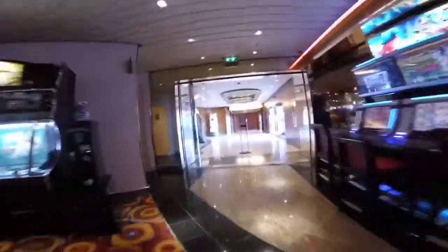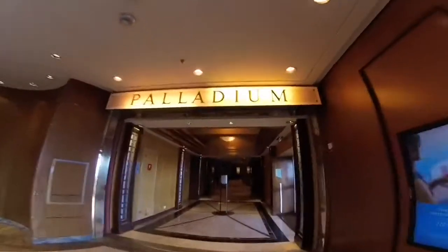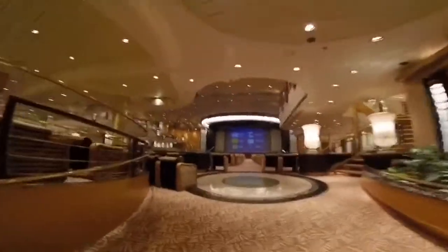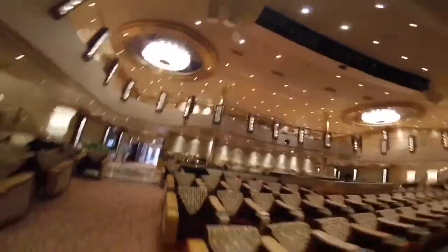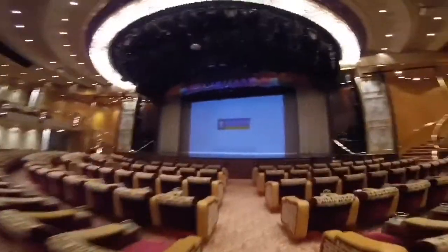Good luck, guys. And over here you have the Palladium Theater again. It's the lower deck of the Palladium Theater, the main deck on deck 5. In the Palladium Theater, sometimes they do movies. Sometimes they do shows such as singing and dancing and acrobatic shows, ventriloquism, magic shows. Just any show they can do here.